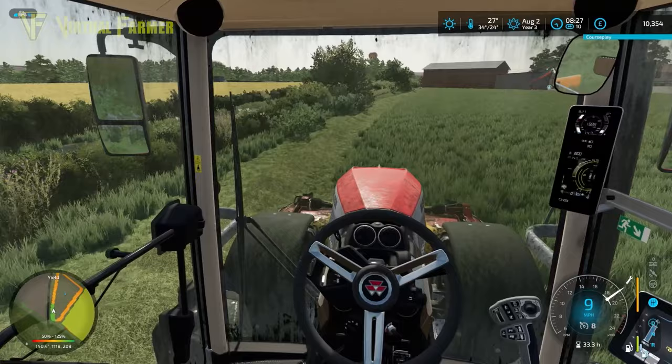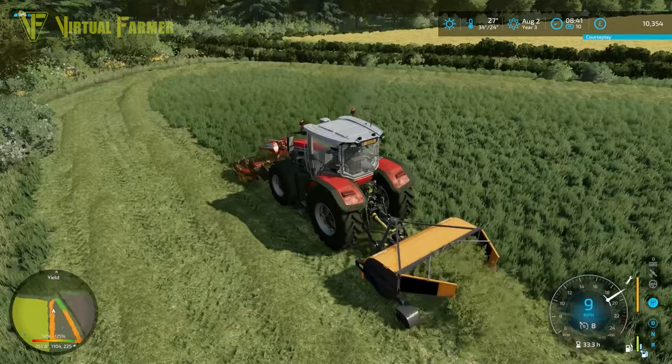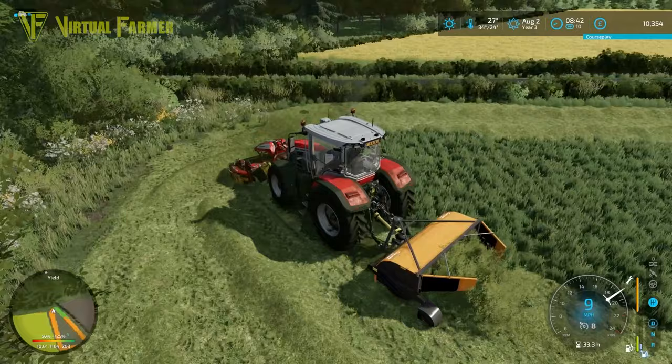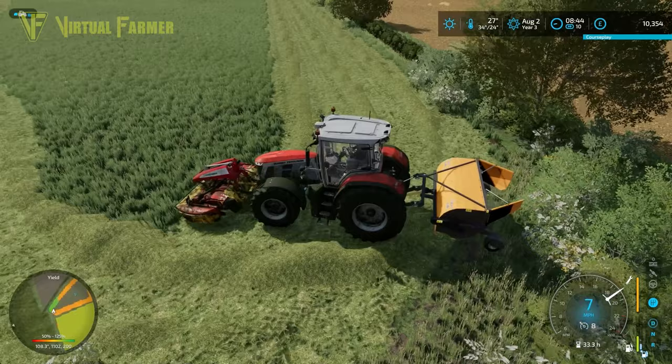So like with the previous time we cut this field, we are going to do four headlands on here. That should be enough to give us enough space to turn around with the baler. Because the Massey is, well, in not great shape, we're going to get the Vultra on the baler as well today. So with any luck, that should all work fine.